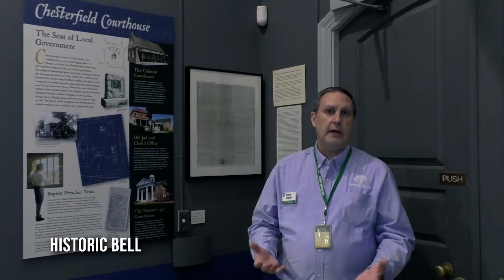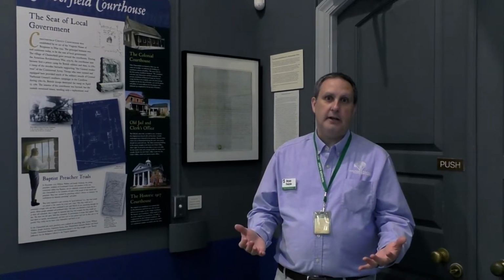Okay, so we're directly inside the front door of the Chesterfield County Museum. When visitors arrive here, one of the things that they would not think to look at is directly above their head, because we have the original bell from the 1749 colonial courthouse.